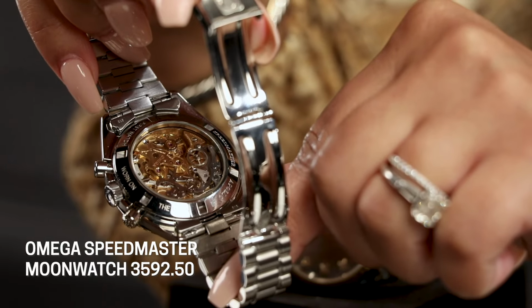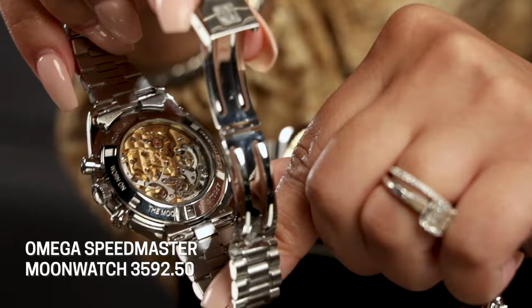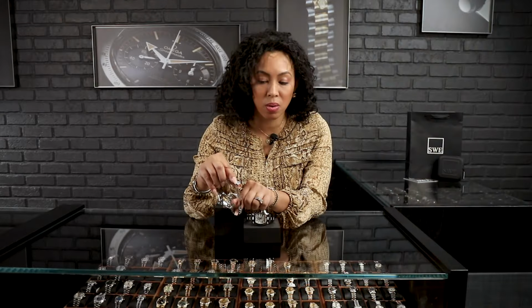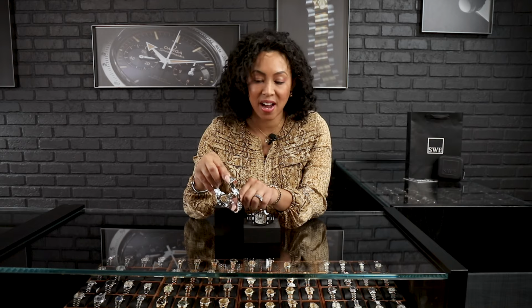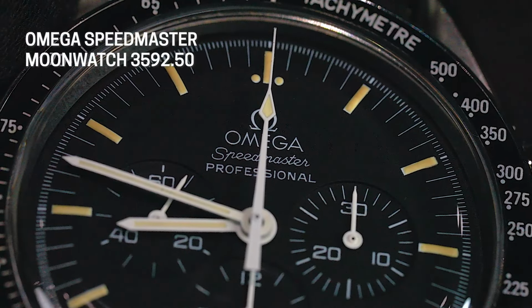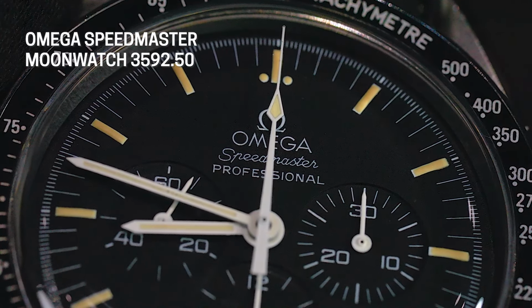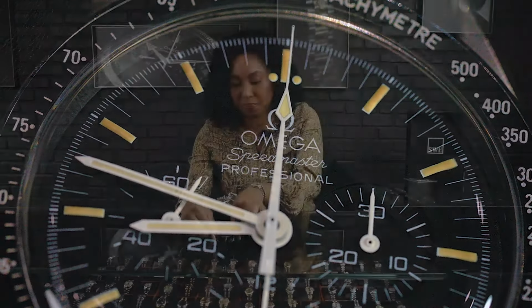The movement was updated from the original 861 movement to the 863. And with that, you get that gorgeous gold tone that really complements the tritium markers on the front of the dial. More limited production for this watch. So just some little nuances to add to your Moonwatch to make it just a bit different from everyone else's. You don't see this one as often. So one of my favorites for that reason.